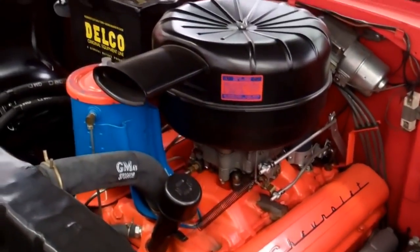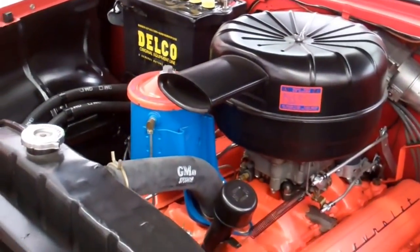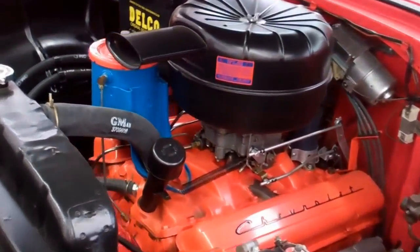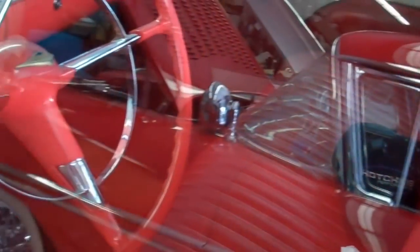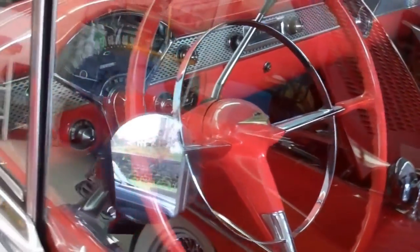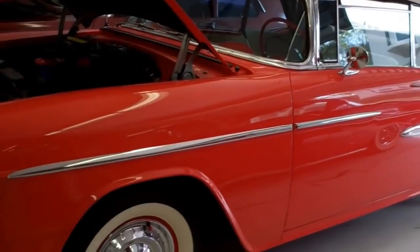Everything is GM underneath. I like the old oil filters. I remember those. I hated working on them. I learned some. He's got 70,000 on it. My buddy, he's real rich.